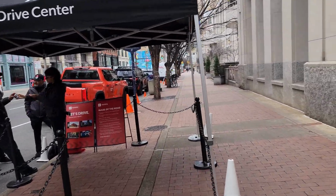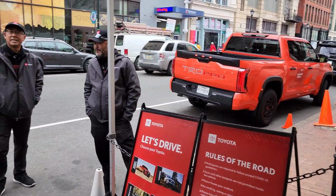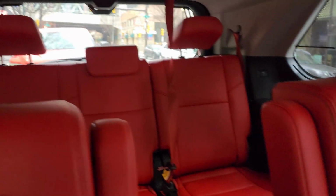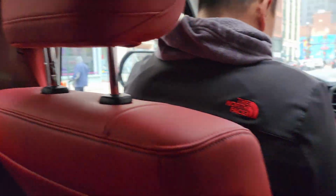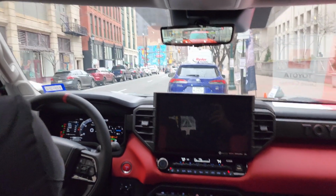This auto show was the worst in the history of Philadelphia auto shows. This is the last time I'll be attending any Philly auto show. They should call the show a Toyota auto show or a custom cars auto show.